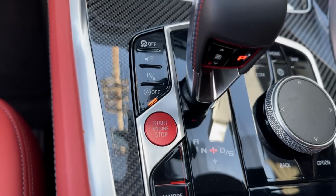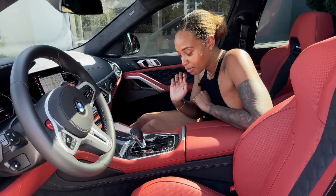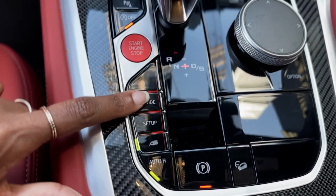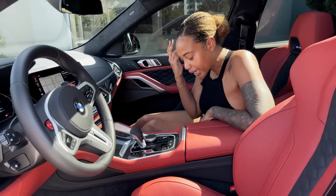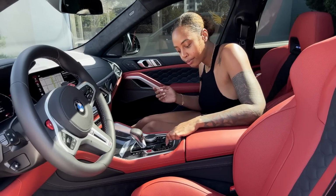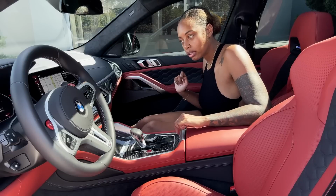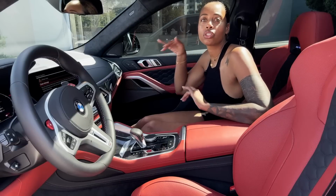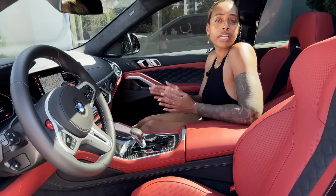Then it has a pretty cool stop engine button. It's red, you can't miss it. Also, you have your M mode. We're ready to go with that. And your exhausts, you can change them. I like that. Then there's your parking, if you want to put your car in park right here, like your brake. And there's the downhill assist, just making sure your car doesn't roll down the road. All right, the gauge cluster.